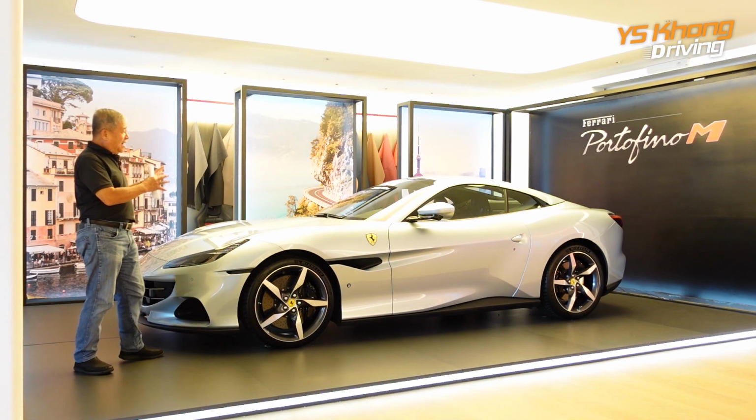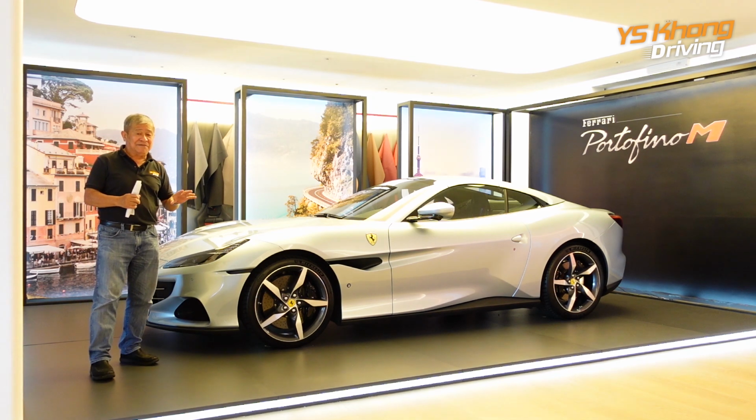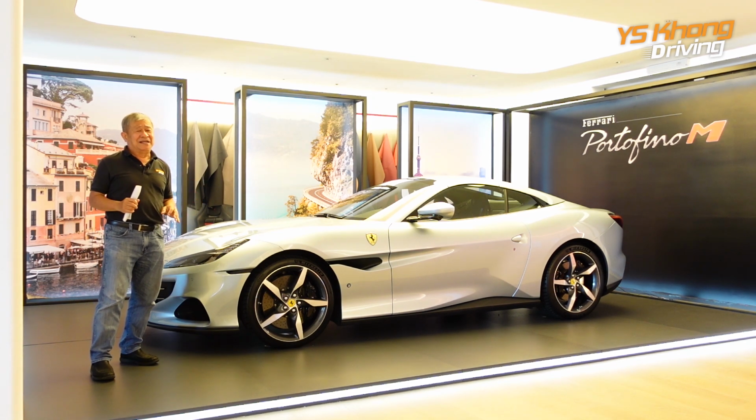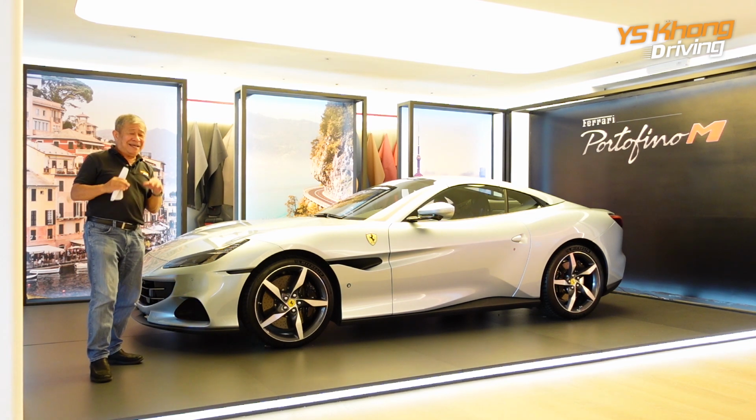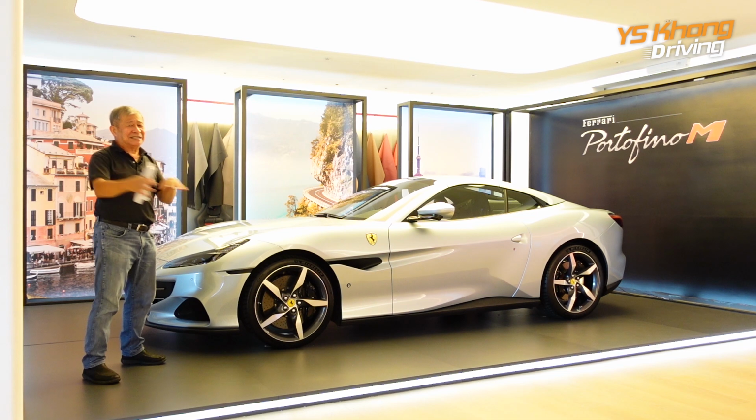Now this car is meant for usually the first time buyers of Ferrari. That means the newly rich, yeah, because it's priced just in the right bracket. There is another base one, but this is not the one.